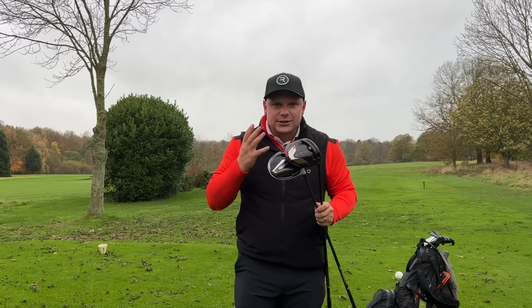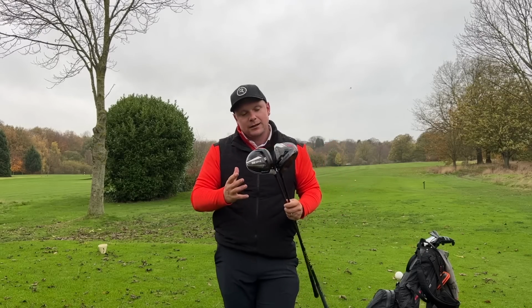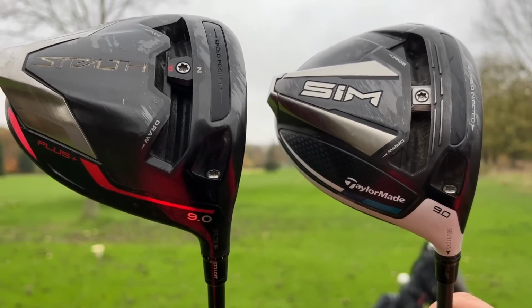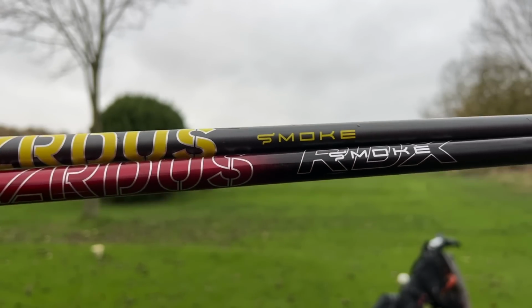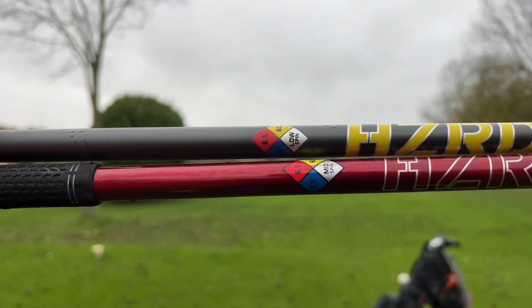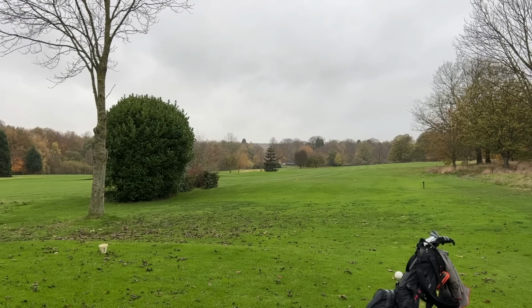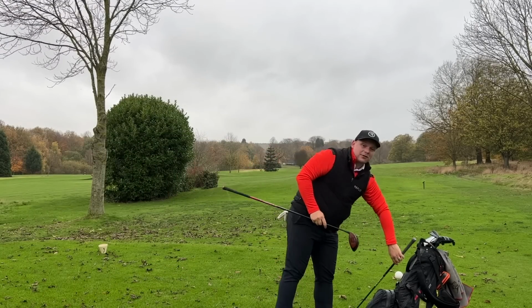But what has changed in James's setup from the Sim to the Stealth Plus in 3 years? Well, to be honest, absolutely nothing. You'll see they're both 9 degree, both with the weight set at neutral. In actual fact, both have the Hazardous Smoke, whatever version they have at the moment, the RDX in low spin 60 gram 6.5 with 3.5 degrees of torsional stiffness. So realistically, you could say that I've not got any better, but you could say I've not got any worse.